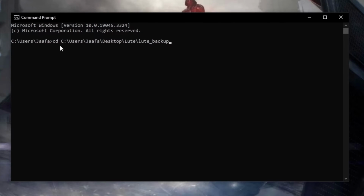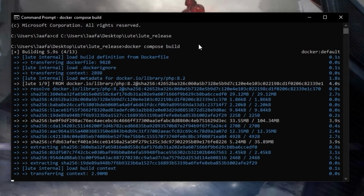Now, save this file. Command or Control S. And we'll go back to the command prompt now. Type cd space and then paste in that location. Hit enter and it should change on the left to say the location where you saved all of your Lute files. Now type docker compose build and hit enter.